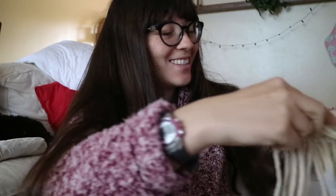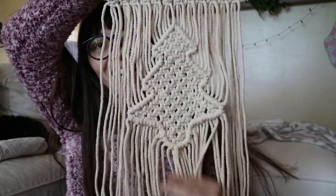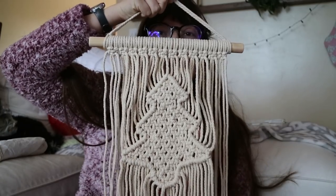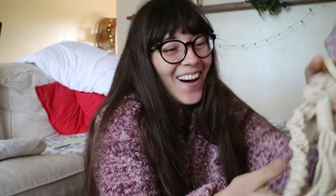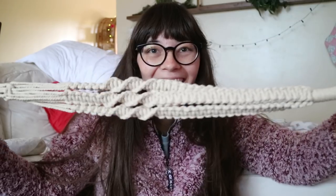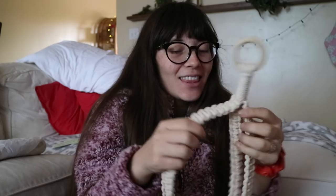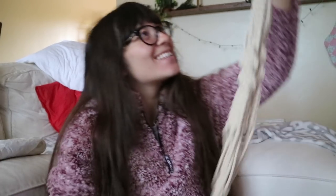Oh my goodness, it's so cute. So, as you can see, it's a Christmas tree. I love this. It looks so nice. Wow. Let's see what else is in here. Is it a plant hanger? Oh, look at that. That is so pretty. Look at the wood, the little wood ring. This is so beautiful. Oh my gosh. Nicole, thank you. I was not expecting this.